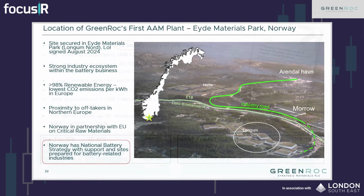Now, the first plant we will be setting up will be located in southern Norway. We have found a site for it. We have reserved a place in what's called the Longum Nord, which is part of the Eide Materials Park, located very close to the Arendal Harbor.